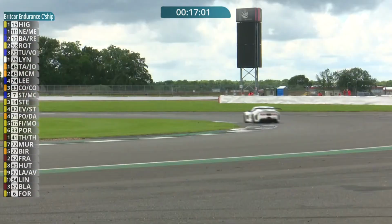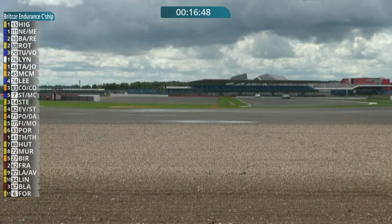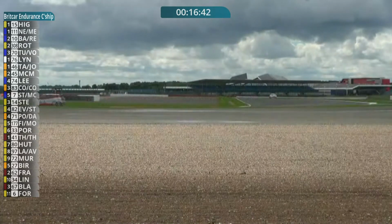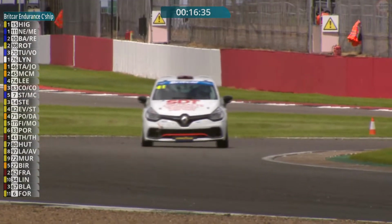All the front runners have come in together. Right, let's have a look. Which cars have yet to stop? The Taylor and Jones Class 3 leading Golf has yet to come in, the black Golf. Arthur McMahon's Honda Civic, number 45, the white and black Honda Civic, has yet to stop. They're in Class 3. And everybody else has not stopped. Has now stopped. Everybody else has come in.